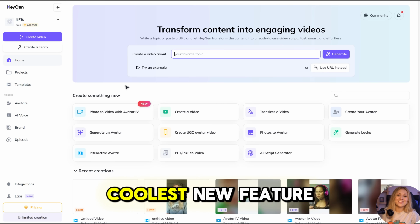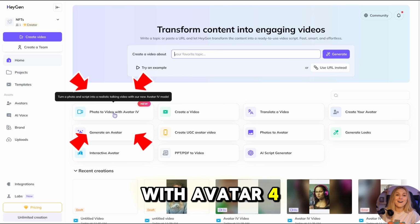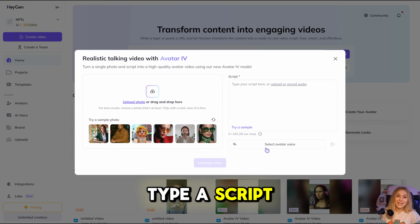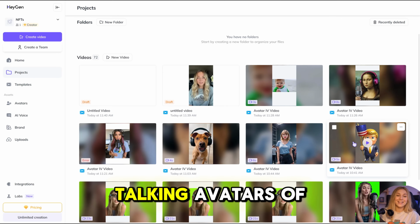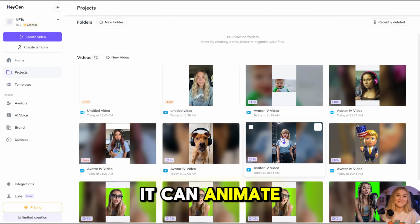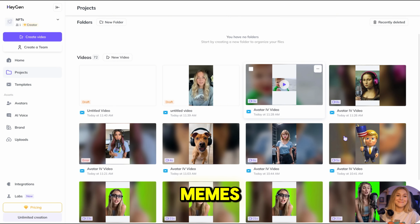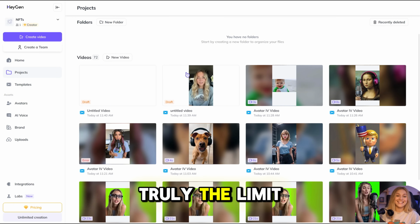And finally, the coolest new feature that they just released is called Photo to Video with Avatar 4. Version 4 is just insane. It's really good. You can upload here an image, type a script, select the voice, and boom! It can generate talking avatars of the characters, anime. It can animate photos of the popular people. Even dog can talk, singing, popular memes. Mona Lisa can talk in different languages. The sky is truly the limit.